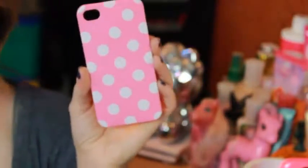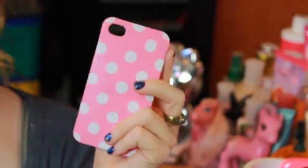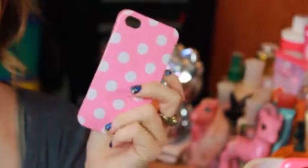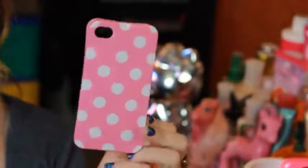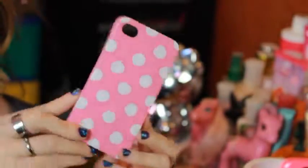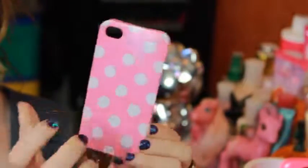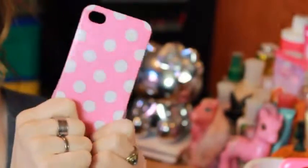Then this one actually came in a two-pack. I also got the white and blue polka dot one off of Amazon, and I sent the blue one to my friend Alexis, aka OK Alexis here on YouTube. She's kind of my best friend on YouTube that I've met through YouTube. I gave her the blue one because she likes blue better than pink, and I like pink better than blue, so I got the pink one. The back is hard, but the sides are silicone, so it does bend, but it's hard plastic on the back. I got these on Amazon for like $2 for the set, I believe.